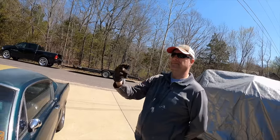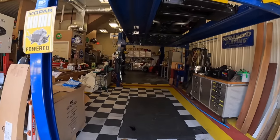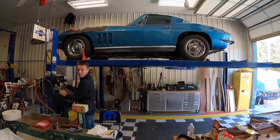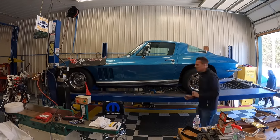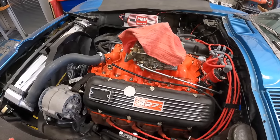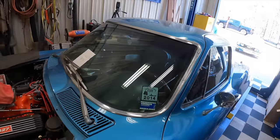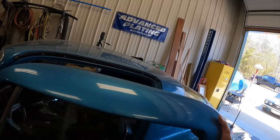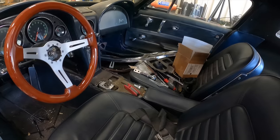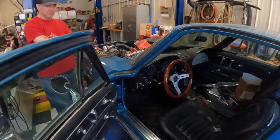Where'd Rob go? Did he just drive off in the Porsche? Yeah. He's just gone. Well, I guess while he's gone, I might as well see if he can get this lift to work, huh? Yeah, it'll work. So that is a beautiful modern 427 in there. It's definitely a resto mod. Okay. So he had fitted the trans but hadn't quite finished it, huh? I don't know. So the trans is fitted. The shifter's there. It was definitely a work in progress, yeah.